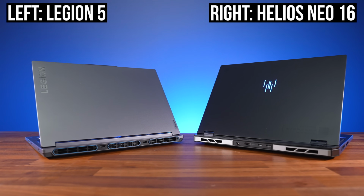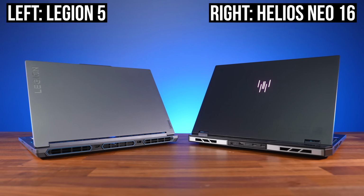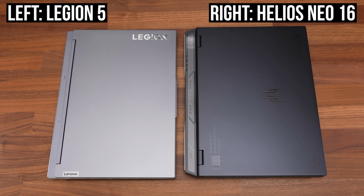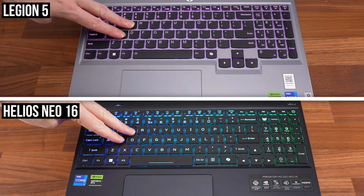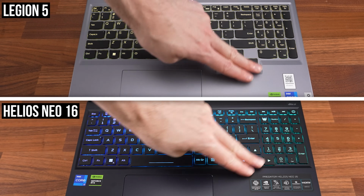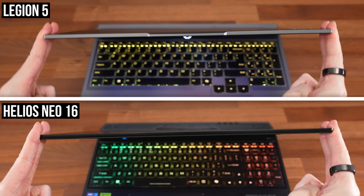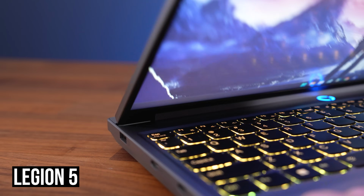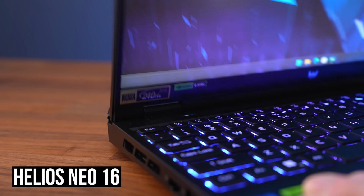It's personal preference, but the Legion looks a bit cleaner in my opinion, as the Helios has random stuff printed on the lid and the RGB logo. Overall build quality feels good with both. They both have a plastic interior and metal lid. The Legion's lid felt a bit nicer to open due to slightly tighter hinges, but neither wobble when typing.